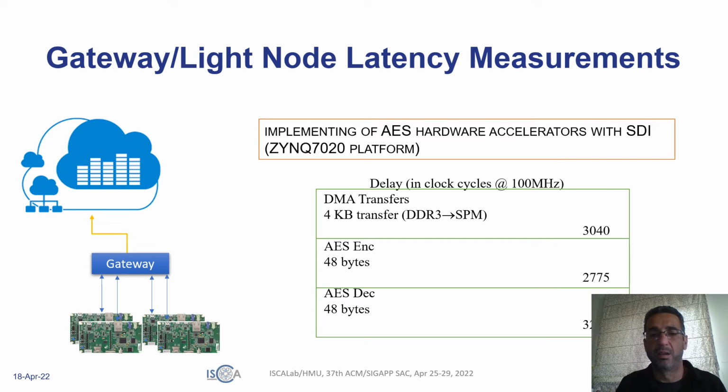Let me give some evaluation of such setup. We have implemented a hardware accelerator regarding encryption and decryption based on AES algorithm on a Zynq 7020 platform. This is actually one of the latest technologies provided by Xilinx, and as we can see, the delay of implementing a DMA transfer of one page, actually 4 kilobyte transfer, is more or less comparable to the latency of performing an AES encoding for 48 bytes.